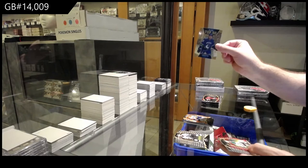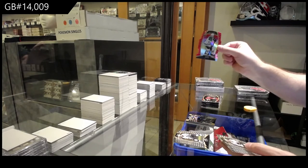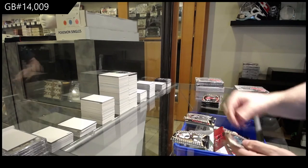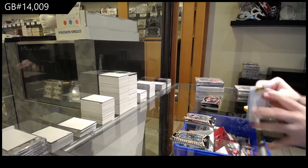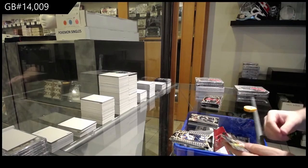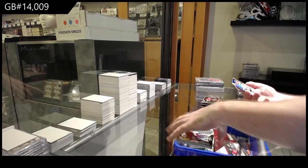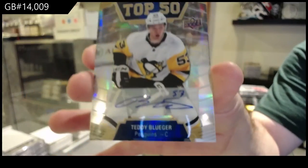Top 50 of Quinn Hughes for the Canucks. Sagan, red die cut for the Stars. Lizotte for the Kings. Zenishin, SP base for the Boston Bruins. Rookie of Cody Glass for the Knights. And a rookie auto top 50, Teddy Bluger for the Penguins.